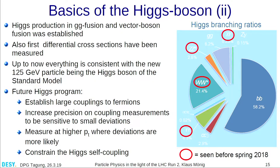These are the Higgs branching ratios. You see the largest one is b-bbar, followed by WW, and the one circled in red is what has been seen before the last DPG meeting, roughly, so before spring 2018. Also, from the production modes, gluon-gluon fusion and vector boson fusion were established. Some differential cross-sections have been measured, and up to now, everything is consistent that the new particle really is the Higgs boson of the standard model.